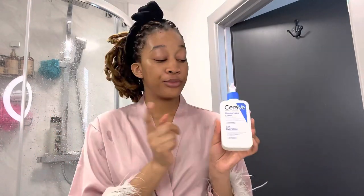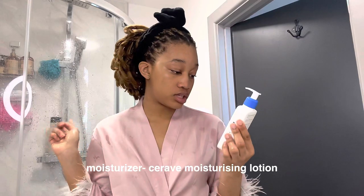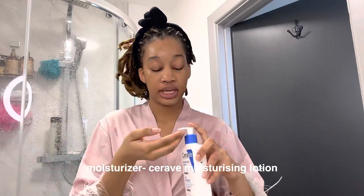Then I go in with my moisturizer from CeraVe. It's the moisturizing lotion for dry to very dry skin, and it's fragrance free. Something you should really be keen on when you're buying skincare products is to make sure they're fragrance free, because most times the alcohol in it could really irritate your skin and cause you more problems. Adding to the fact about fragrance free products, really look for products that are cruelty free and vegan.